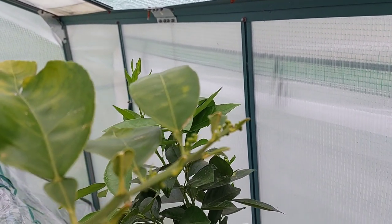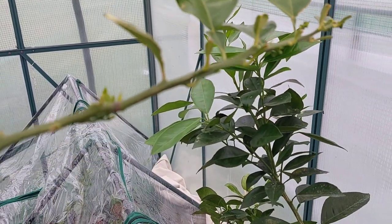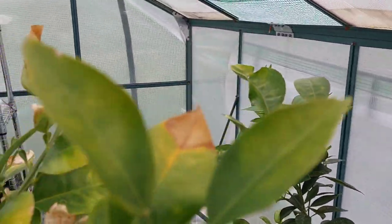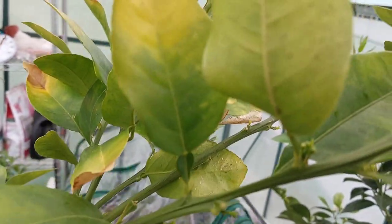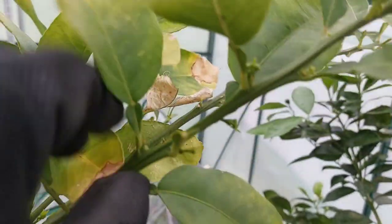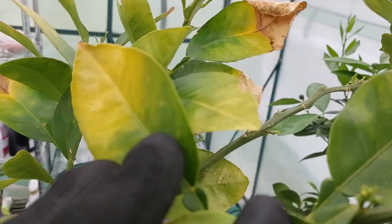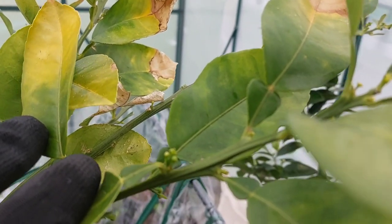She wants to bud out. I know, the weather. Look right there. We're going to focus in on one of these buds. Oh, you see her right there. There she go.